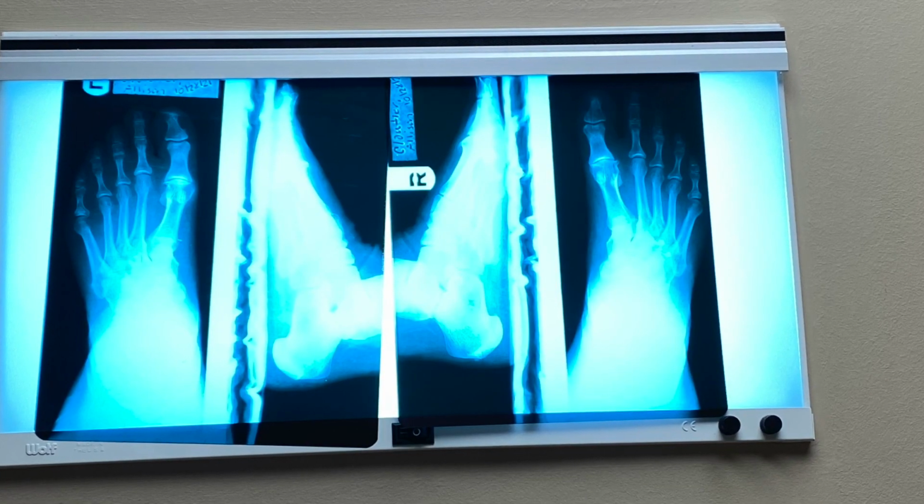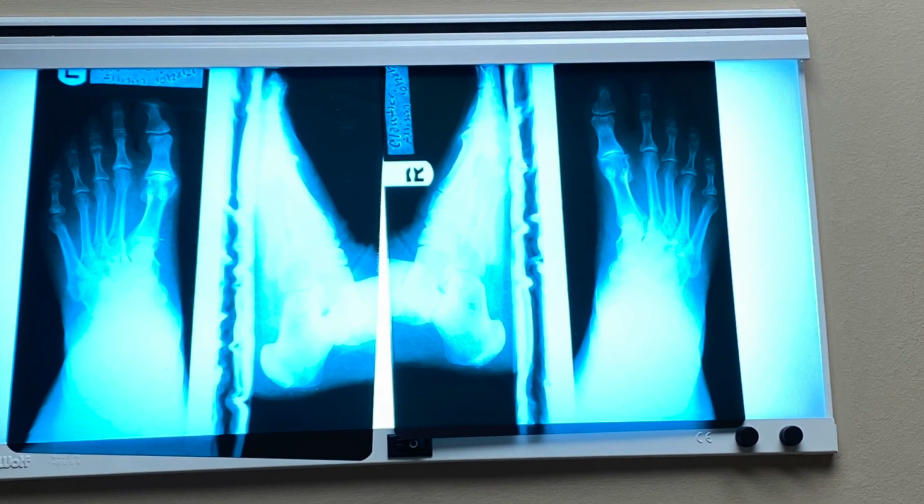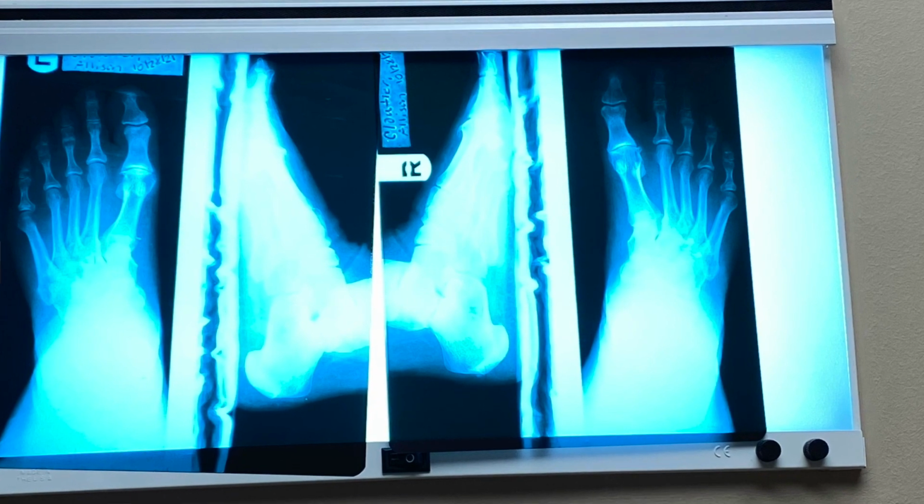Maybe we can put the x-rays up. I don't know how well they'll show up, but I have this weird spur thing, like a hook in my foot. Ain't nobody wants to see that anyway. And then it's in the heel of my right foot. And then my right big toes are just almost bone on bone from the arthritis. And that's why I'm having so much pain and such a hard time walking.